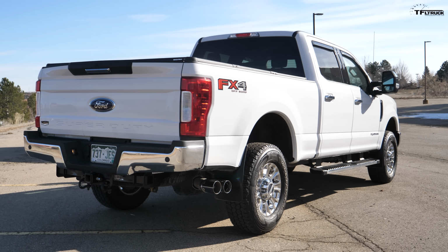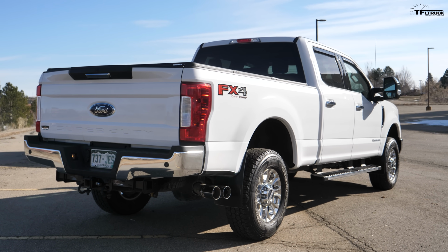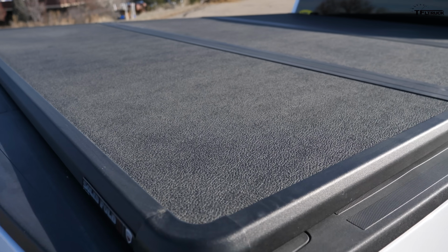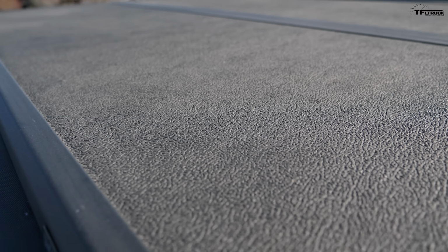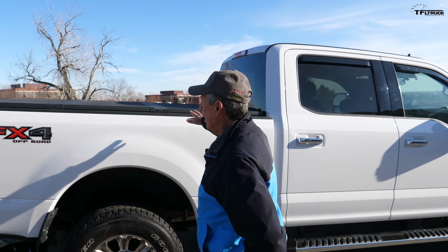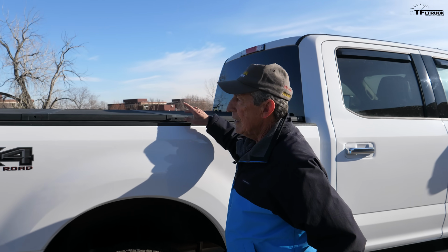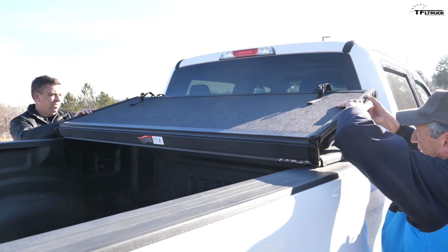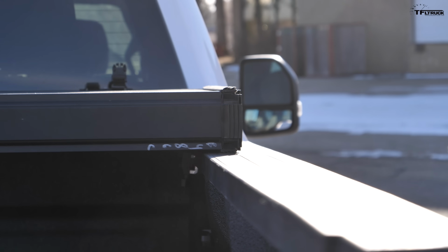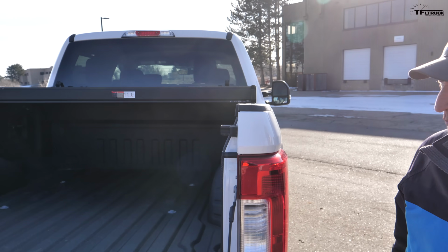All right, tell me what's going on here in the back. I see you have a pretty beefy tonneau cover here. We did a lot of searching. My wife and I did a lot of searching on the tonneau covers. We like this one because it's got the hard cover on the top, and it releases really easy. It's light enough that I can put it on and take it off by myself. Okay, nice. And it's pretty secure.